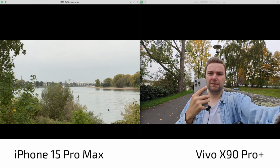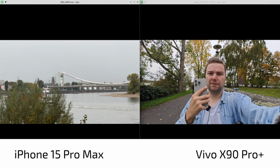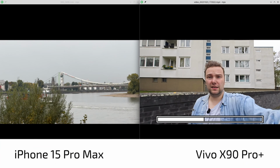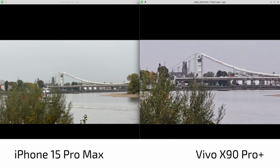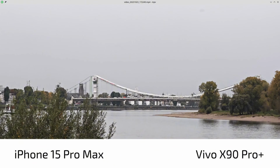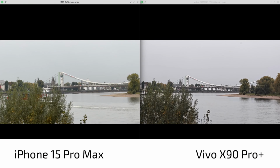So let's zoom in. This is now the 5x zoom, and here, yeah, you can see the disease of the Vivo that has the issue that it can zoom in video mode, and sometimes it is switching the lenses, other times it's not switching lenses. In this case, it's just doing a digital crop on the main camera sensor, which is totally bad, so not switching to the zoom lens. And I had to go to the Pro mode for this to do so.